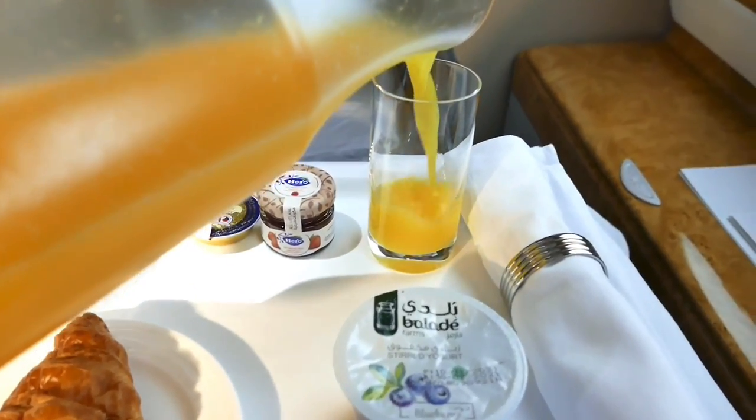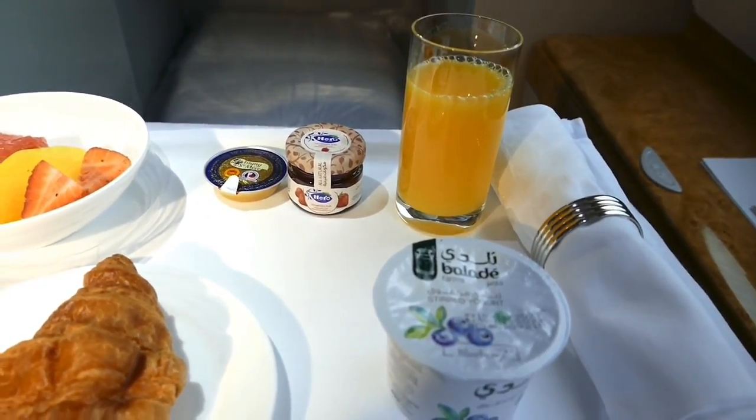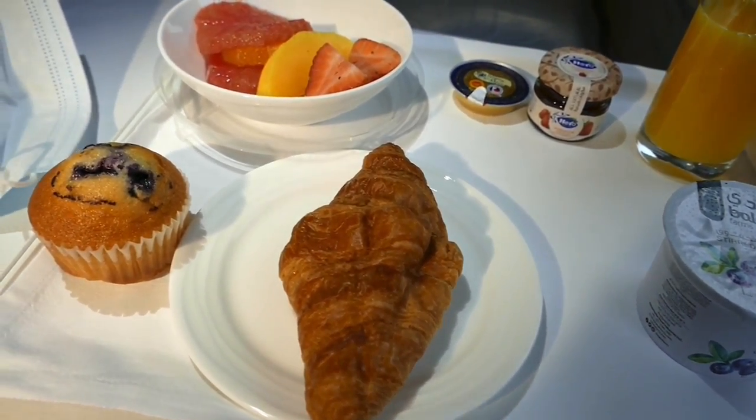I have to say, breakfast wasn't great. I've seen American carriers do a much better job on this, even on domestic flights. This was the only choice, with no hot option.